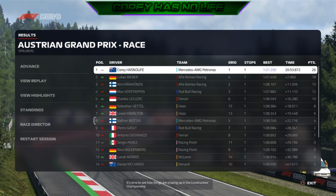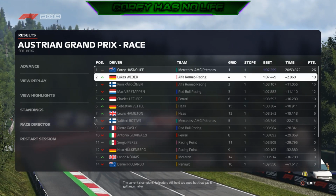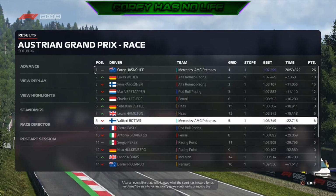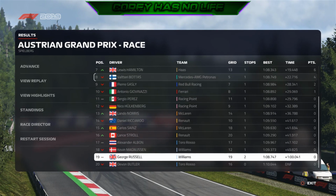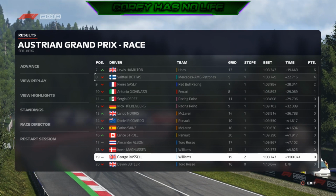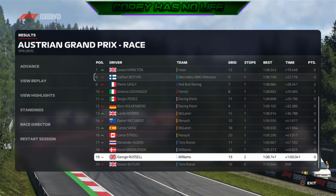It's time to have a quick look at the Constructors' results here at the moment. We got ourselves in first, Lucas Weber holds top spot, but that gap is getting smaller. After an event like that, who knows what the sport has in store for us next time. Be sure to join us again as we continue to bring you the latest excitement in Formula One. George Russell all the way down in 19th position and Devon Butler all the way down in P20, being the only DNF in this race.